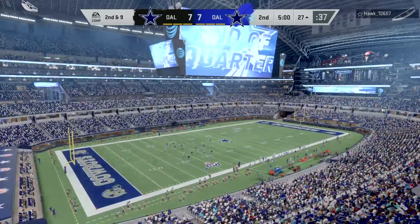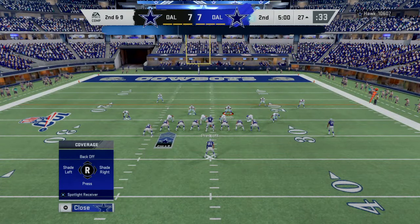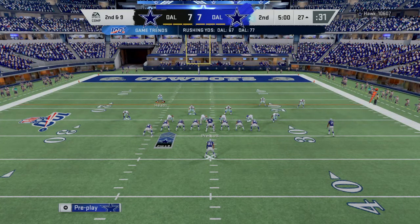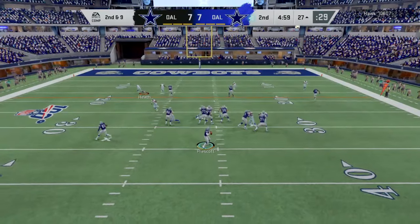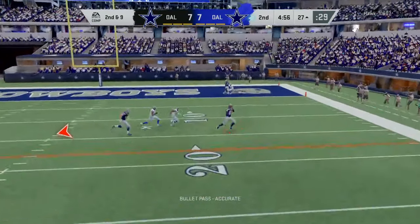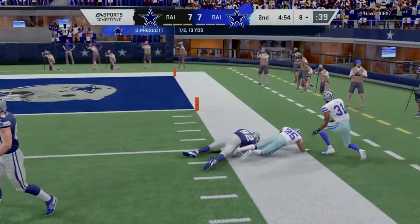Second quarter now, and it's our home team with possession as they're looking at a 2nd down and 9 to go. 47. 26. On 2nd and 9, Prescott. Going right side, he has Witten. 19 yards the pick up there.